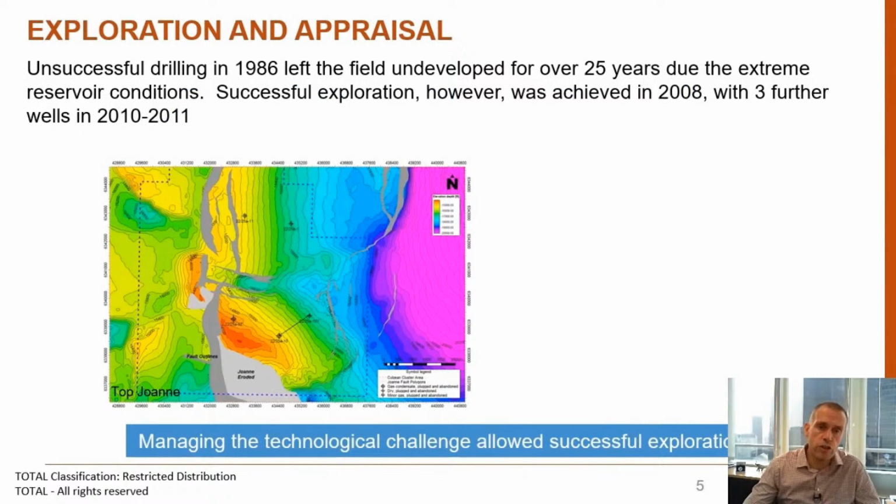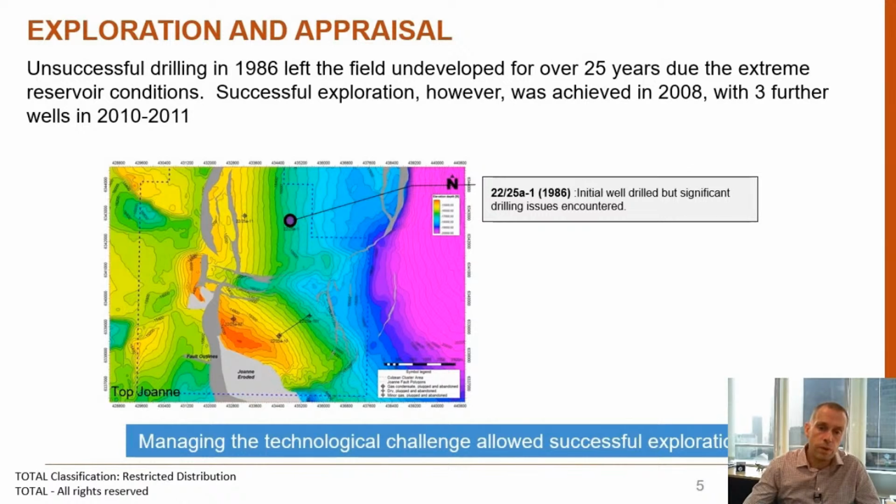So, the exploration and drilling itself. Although the exploration well was drilled in 2008, it wasn't the first well on the field. In 1986, 25 years before the exploration success, a well was attempted. However, given the drilling technology of the time and the extreme conditions of this ultra HPHT field, the well was unsuccessful and had to be abandoned before reaching its reservoir target, with no real data recovered.